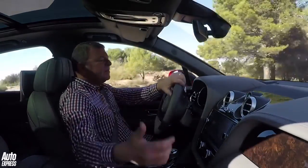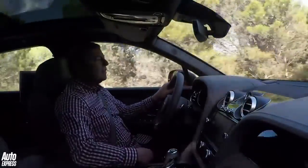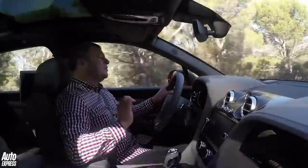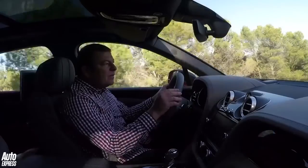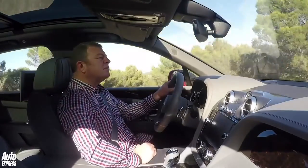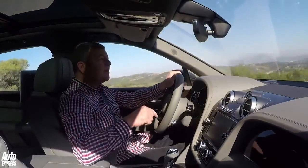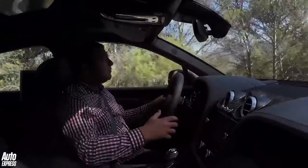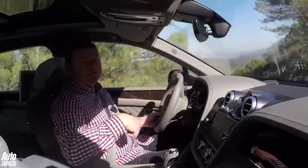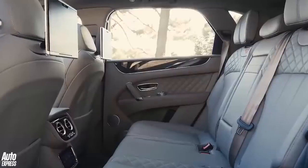The cabin of the Bentayga is a truly wonderful place in which to find yourself. I mean, there's this incredible combination of wood, metal and leather, and the leather is just gorgeous. Quilted seats, you know, you feel this stuff and you think, that's not the same kind of leather that you feel in a BMW 3 Series, because it isn't. This stuff is an amazingly high quality leather. It just smells beautiful, it looks beautiful. This thing is beautiful.